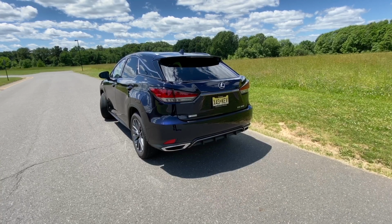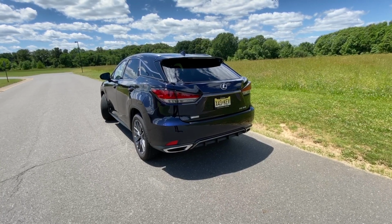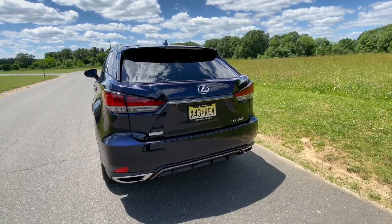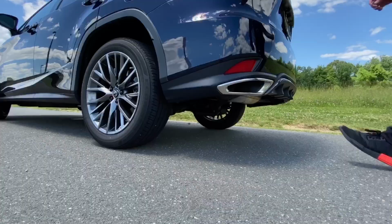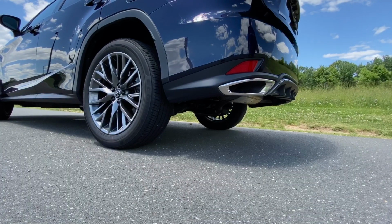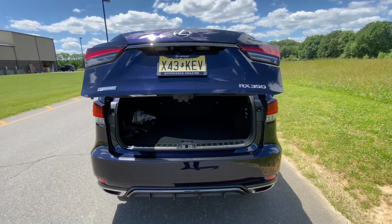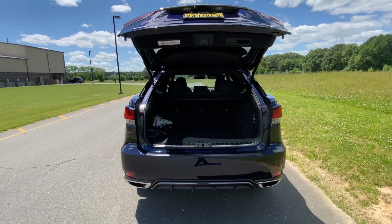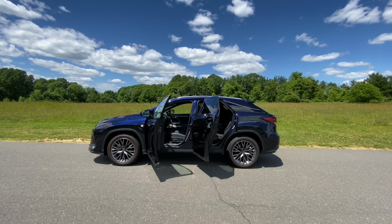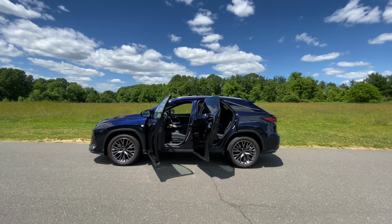Now, there is no doubt that a lot of people will be using the Lexus RX as their family vehicle, and that means a lot of trips to the grocery store. So say, for example, you're coming out of the grocery store and your hands are full and you can't reach for your keys. You can simply walk up to the back, kick your foot like this, and the trunk will open up automatically. That feature costs an extra $150, and to be honest, I tried that about 8 times until it just worked.